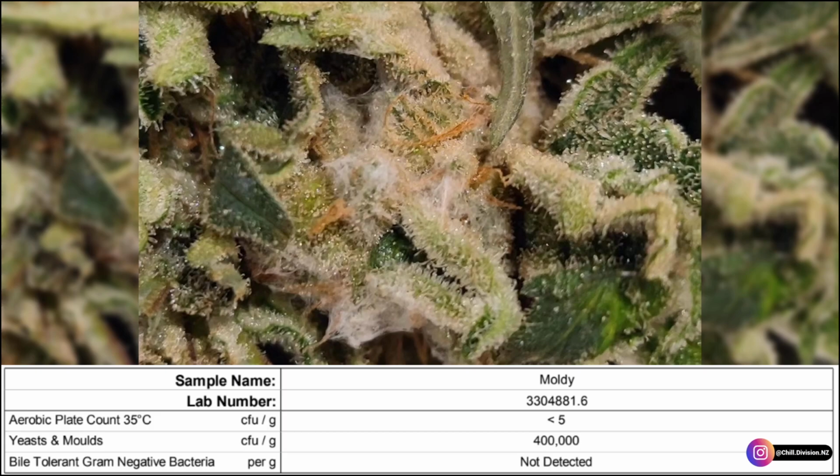Now, this came back after a single treatment, I believe it was at 0.5%, with under 5 CFUs per gram. So basically, the minimum amount that they could detect, they weren't detecting any. Similarly, for BTGN, your bile-tolerant gram-negative bacteria was not detected. This, despite it being visibly moldy.